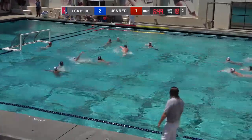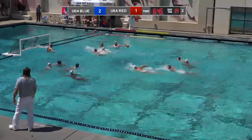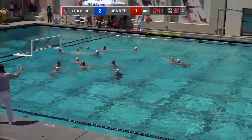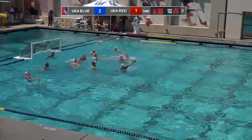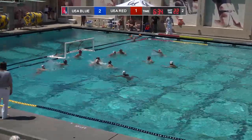Yeah, and the fear you have, I'm sure Alex has here, is the physicality of the opponent, and that's a big jump for these guys. And I think Jack just decided let's play physical for a while and see if we can't change the tempo. An exclusion there against Red.